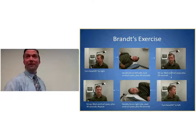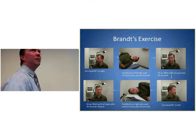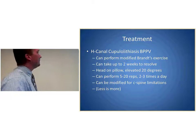Okay, it looks like fun, doesn't it? So if you're feeling like that, you can see why you probably don't want to have the patient do it, because they'll be kind of dizzy for a long period of time.